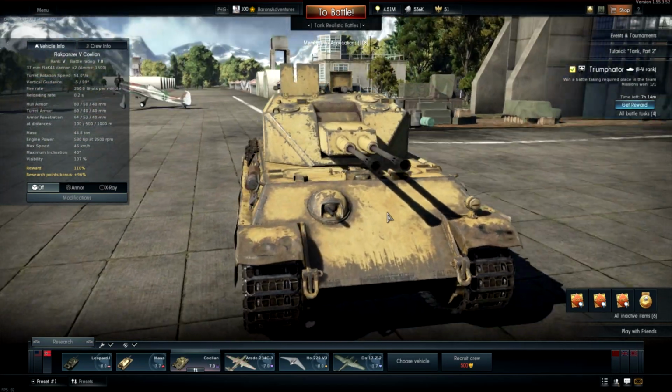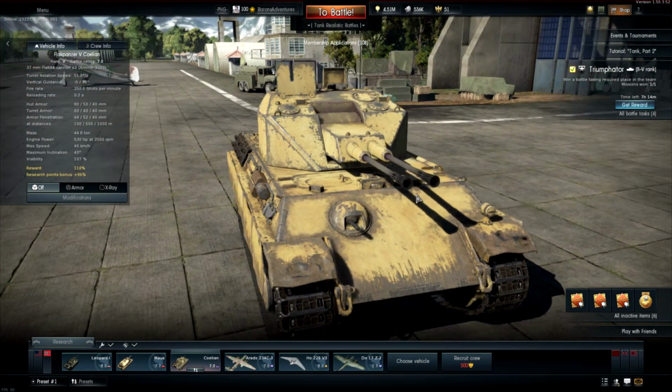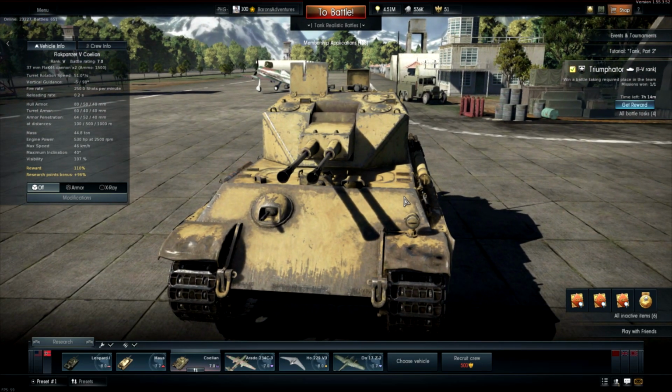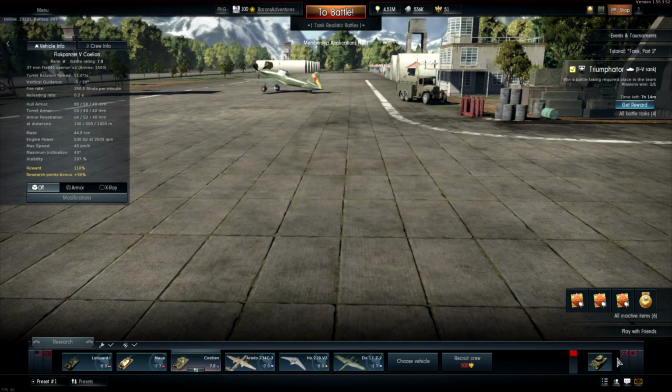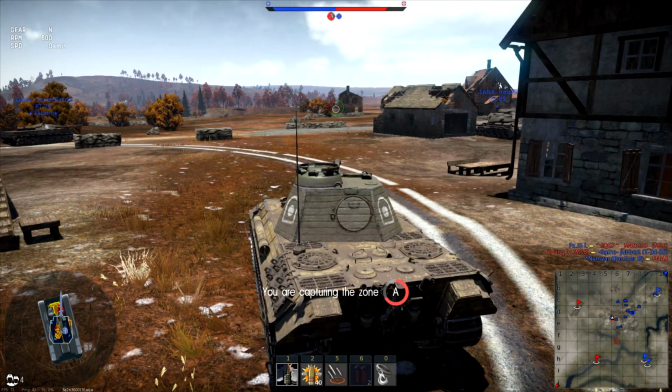Oh, that thing's sexy. Speaking of Panthers, look at the Coelian. Man, those 30s are just... Oh, it's so fun to shoot things down. That's my favorite SPAA in the game, based off the Panther chassis.